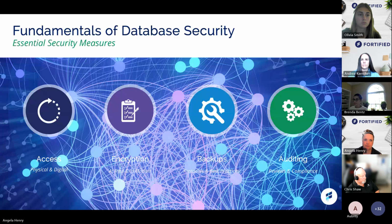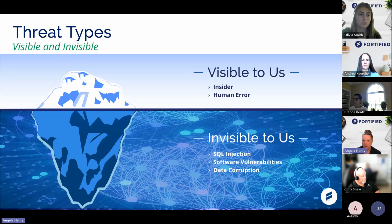All right. So now we've talked about the fundamentals. Let's talk about the different threat types that are out there. There's basically two types. You've got the invisible and the visible. And understanding those threat types in today's world, that's going to help you understand what security measures you need to implement to keep your data safe.